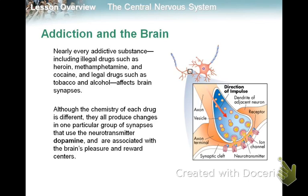Nearly every addictive substance, illegal drugs and legal drugs, such as tobacco and alcohol, affects those brain synapses we were talking about, those gaps between the axon of one neuron and the dendrite of the next neuron in the pathway. The chemistry of each drug is different, but they change one particular group of synapses that use the neurotransmitter dopamine, and these are associated with pleasure and reward centers.